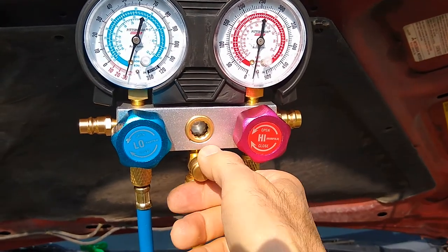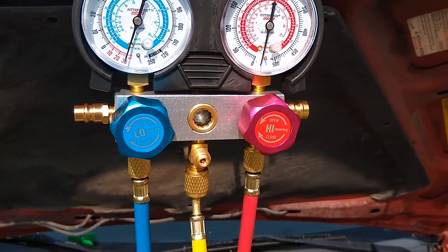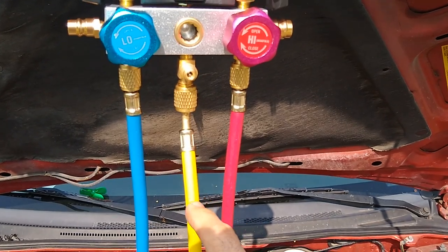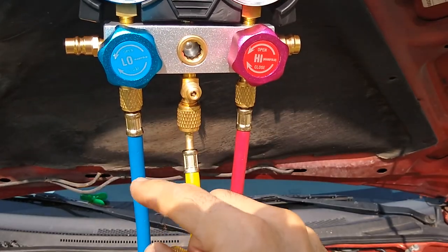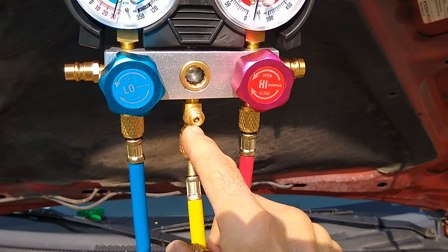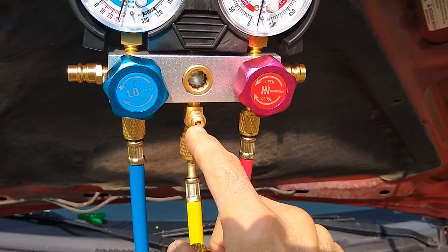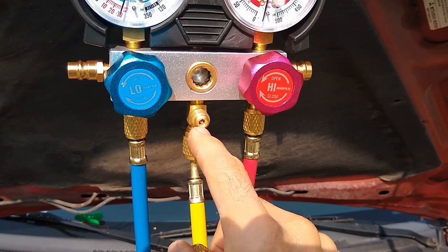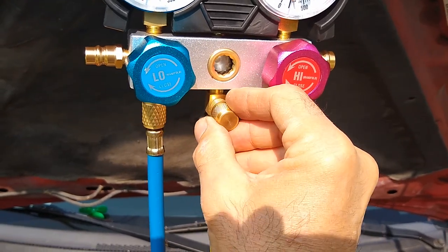Another thing that's important is that it has a little purge valve here that you can use. When you connect your refrigerant bottle to this line, there's going to be air in here, and you've got to get that air out before you open up these valves to charge the system. You do that by depressing this little valve right here, this little stem that sticks out. You depress that a little bit with the refrigerant bottle open, and then you'll purge a little air out of there, and as soon as you see a little refrigerant coming out, then you know you're good, and you can just recap this.